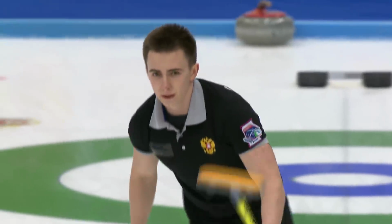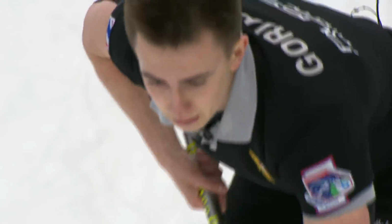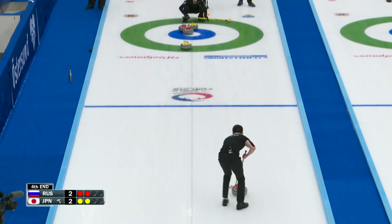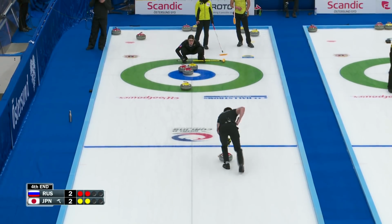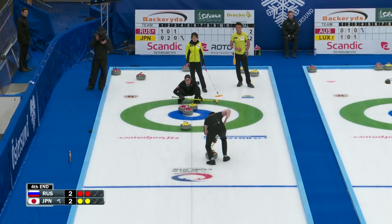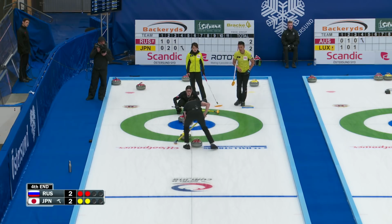Russia looking to put the guard back up here. We've seen it's a little bit difficult to get guards on the right spot, very weight sensitive in terms of where the finish is. I definitely had a spell where I had to practice by myself quite a lot, and if I had the broom, I could make a shot. I'm so used to putting the ice down for myself.